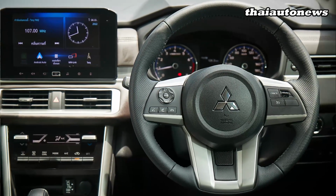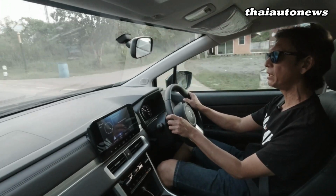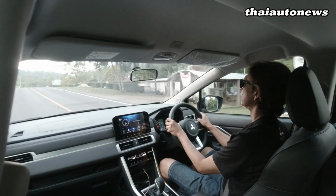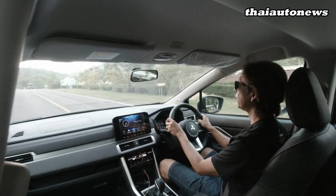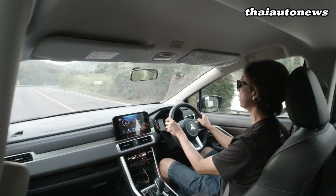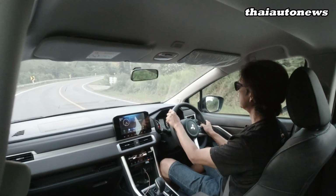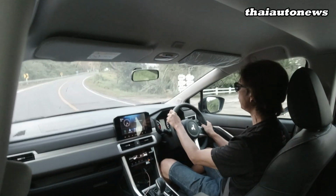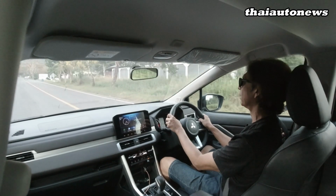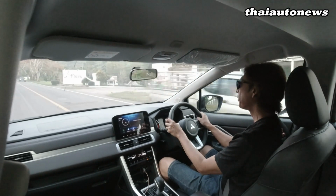I like this new steering, and its electric steering offers a pretty nice feel. In terms of handling, the Xpander is pretty decent when driven on country roads like this with a lot of corners. I like the way it handles, the steering feel and the nice damping. Actually, it offers a pretty firm ride.